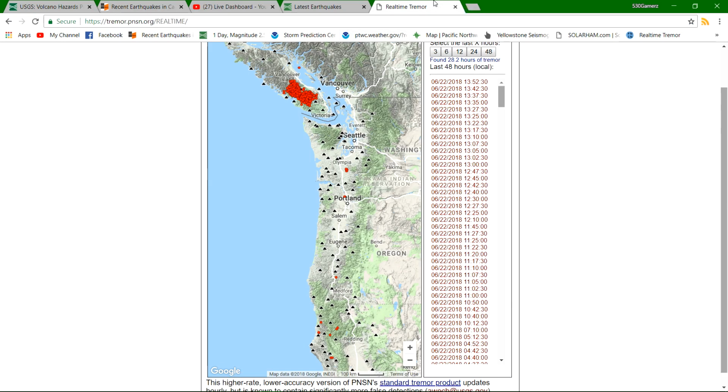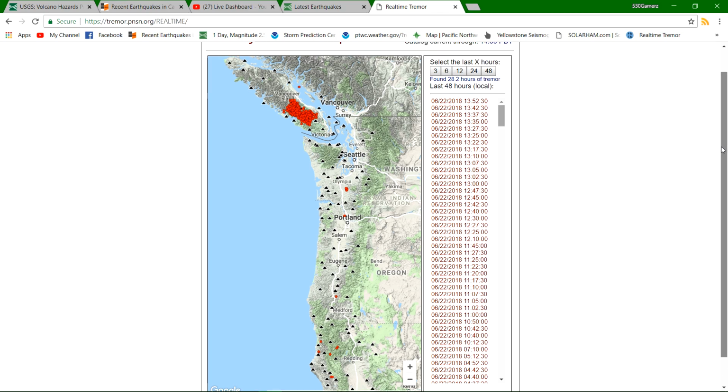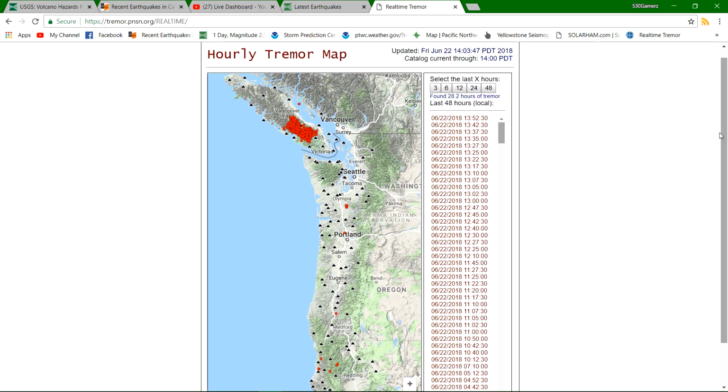The thing I want to point out is what's going on up here in the Vancouver Island region. All these little dots, that's 28.2 hours of tremor being detected in that region. Now, once again, this is slow slip event movement. You're not going to feel it. It's only being detected because of this super sensitive equipment that will pick up these little tremors, if you will. They're not earthquakes, but slow slippage between these two plates.